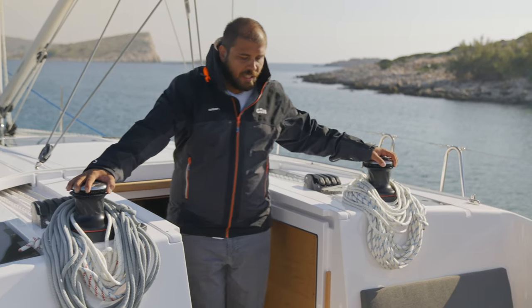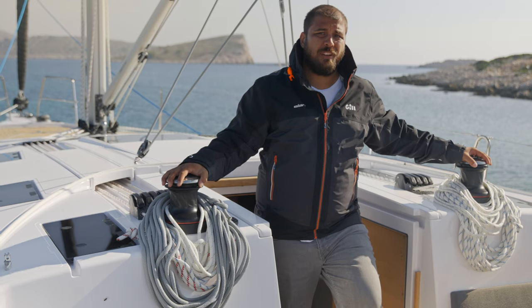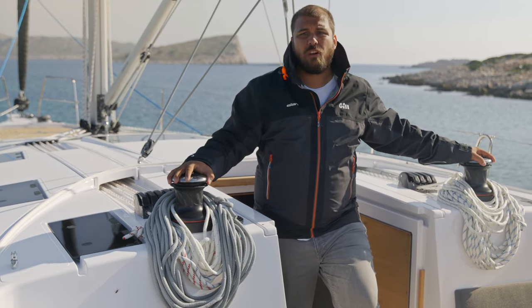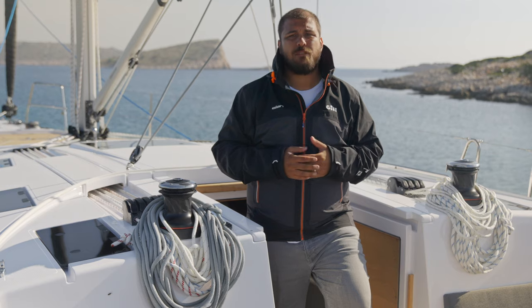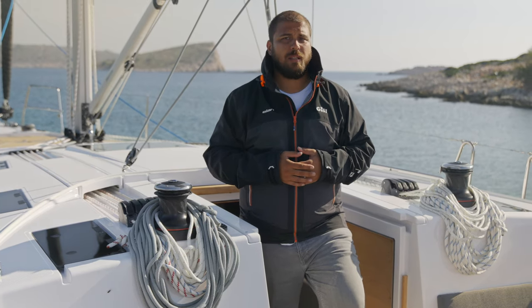With the new Impression 43, though, we wanted to push this a step further. The new hull geometry can be taken advantage of if you choose a Genoa and the full batten mainsail. For people that prefer easy cruising, a rolling mainsail and a self-tacking jib is available.